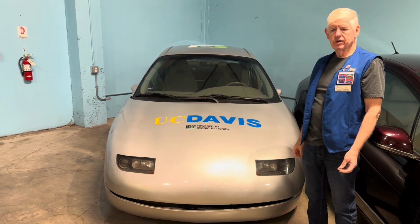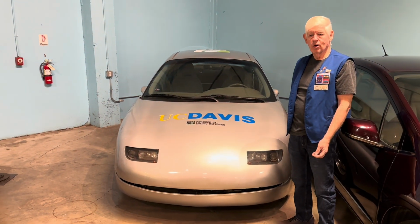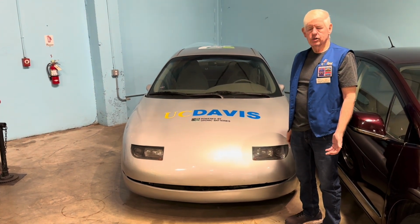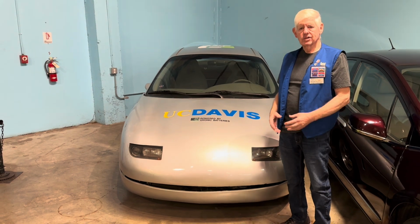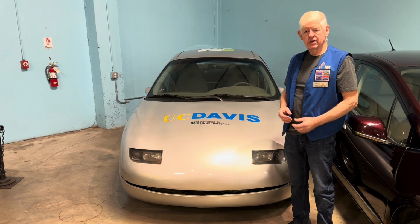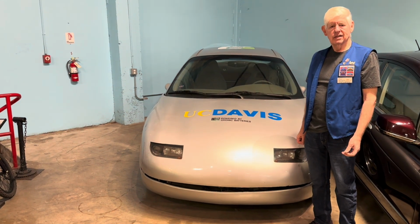The vehicle uses what's called a parallel hybrid configuration, where the electric motor drives the wheels when you're going slowly and the gasoline engine kicks in when you go into a higher speed. The students in this competition were free to choose any topology they wanted, but the folks at Davis chose this parallel hybrid configuration. That's not really a surprise, because the professor who was in charge, a guy by the name of Andy Frank, is actually considered by many to be the father of the modern hybrid gasoline electric vehicle.